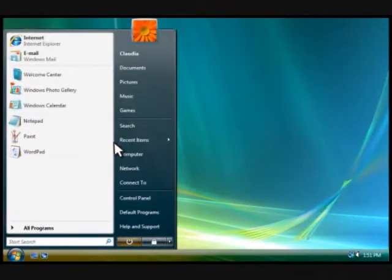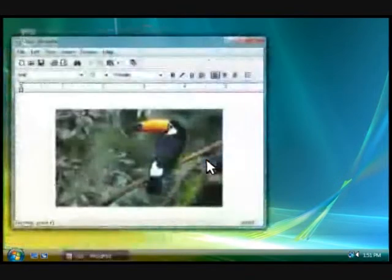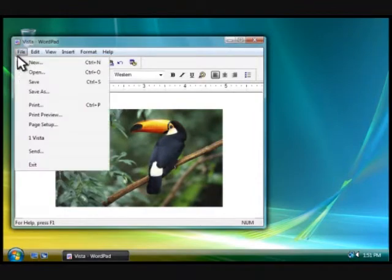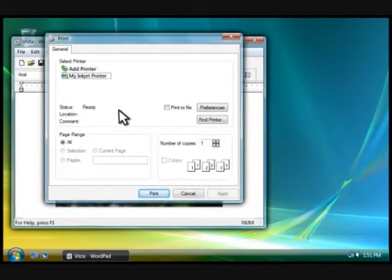You do it basically the same way in all Windows programs. The print command is usually on the File menu. So to print a document, you click the File menu and then click Print. But before we print, let's look at some of our options.